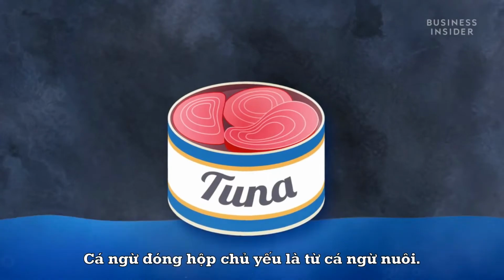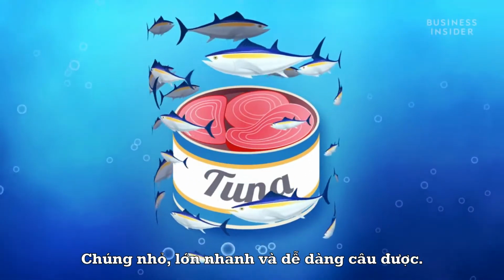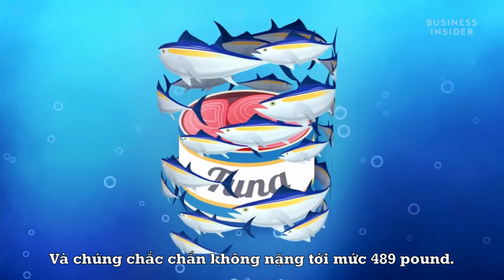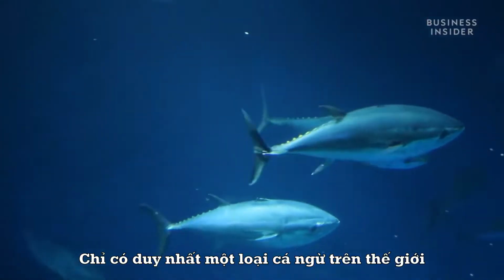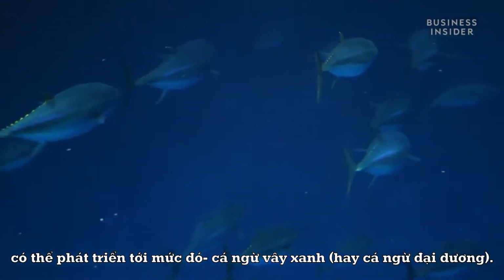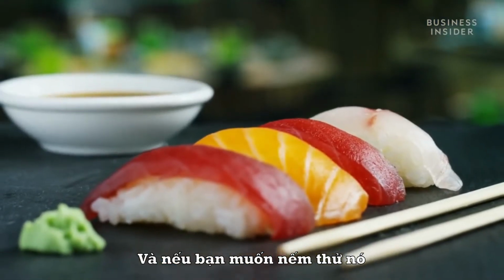Canned tuna typically comes from albacore. They're small, grow fast, and are abundant for fishing. And they certainly don't weigh 489 pounds. There's only one type of tuna in the world that grows that big: bluefin tuna. And if you want to try some, it's gonna cost you.